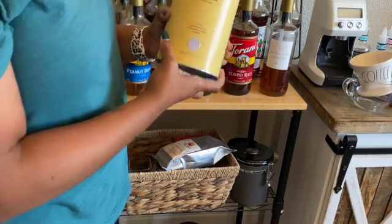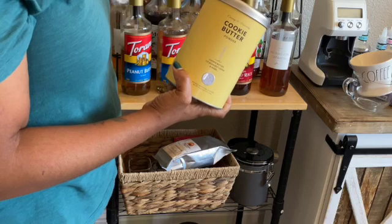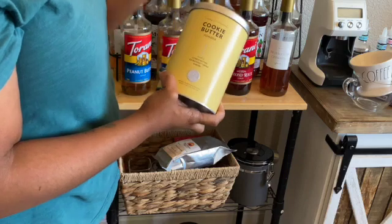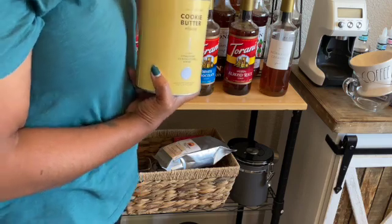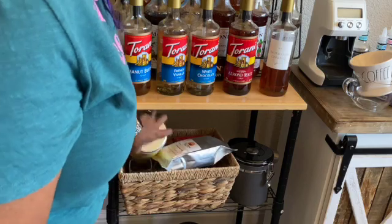Cookie butter. This stuff is so good. Use like a teaspoon of it. You can put it in your frappuccinos. You can put it in regular coffee, whatever you're drinking, and it just bumps up the flavor. Also, cookie butter with this one, the powder, and with the cookie butter syrup. Oh gosh, you guys, amazing, amazing. I had it with a frappuccino.